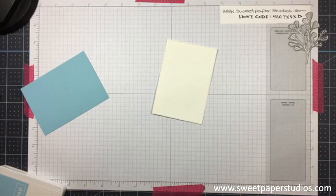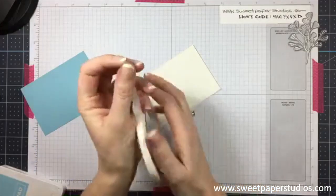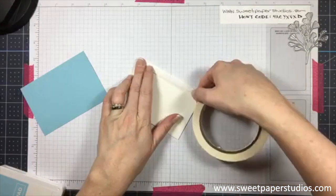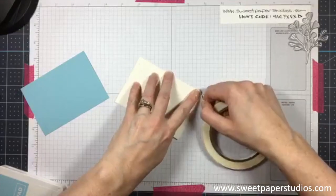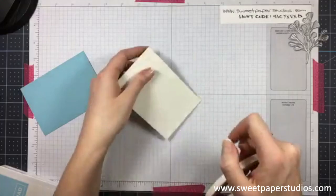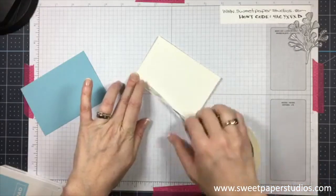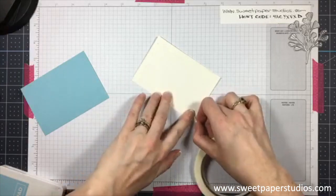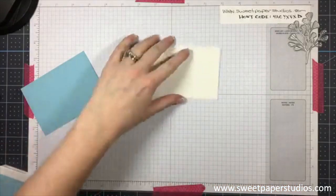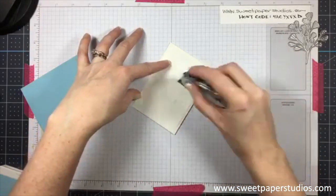Now usually for anything embossed or any paper that has a lot of texture, I like to bring in the tear and tape adhesive. I just think it allows it to be a little bit more secure, and it can really fit into that texture and those grooves in your paper. And I usually just do this on the top and bottom just for extra added security. And then I will add in my adhesive.